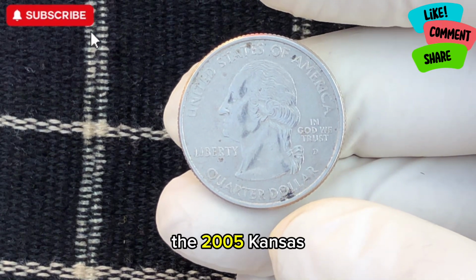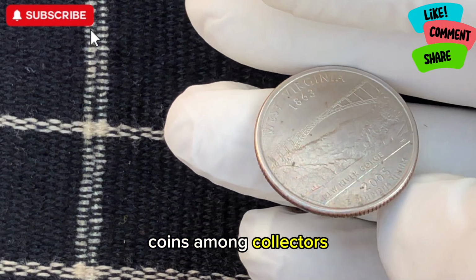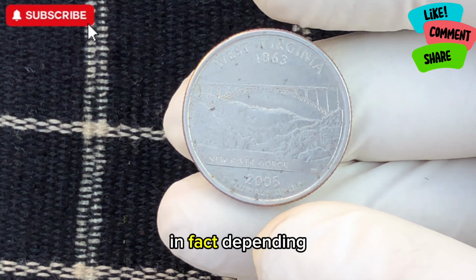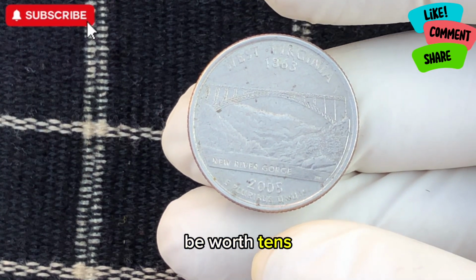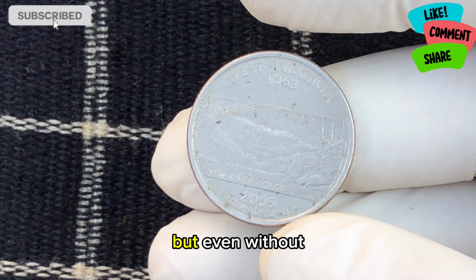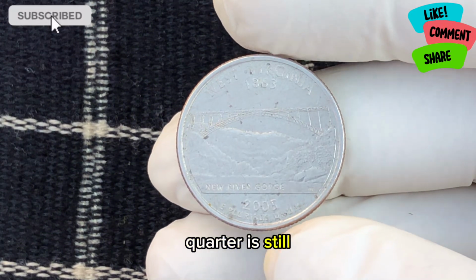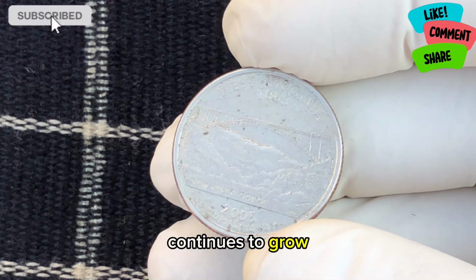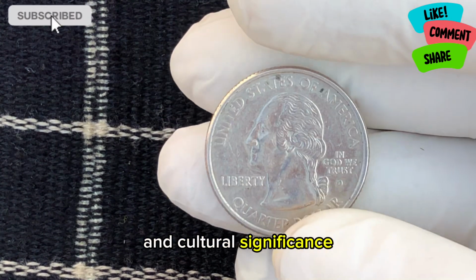The 2005 Kansas "In God We Rust" quarter is one of the most coveted coins among collectors, and its value has only increased over time. In fact, depending on the condition of the coin, it can now be worth tens of thousands of dollars. But even without the error, the 2005 Kansas Quarter is still highly sought after by collectors, and its value continues to grow as more people become aware of its historical and cultural significance.